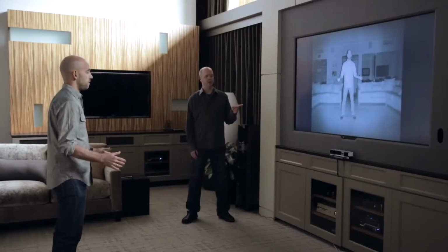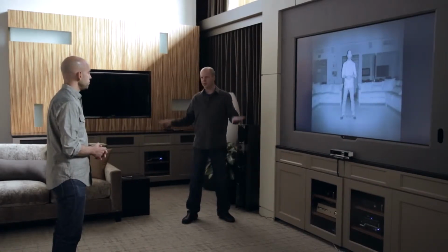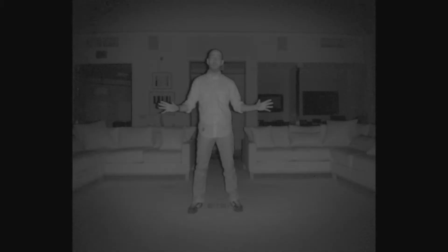The magic here is really in how it filters out room lighting. A good way to show that is we can lower the lights in this room, we can close the blinds, and you'll see that that color image becomes unusable, but this active IR image is completely unchanged. I can't see any differences from when it was light in the room and when it was totally dark in the room.